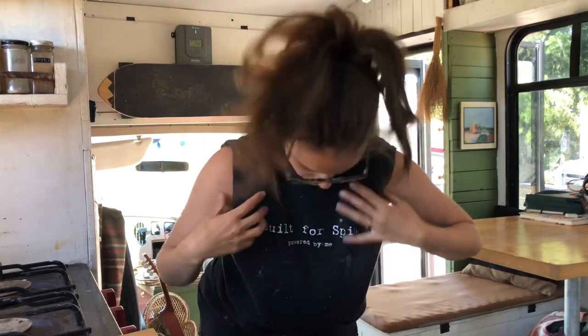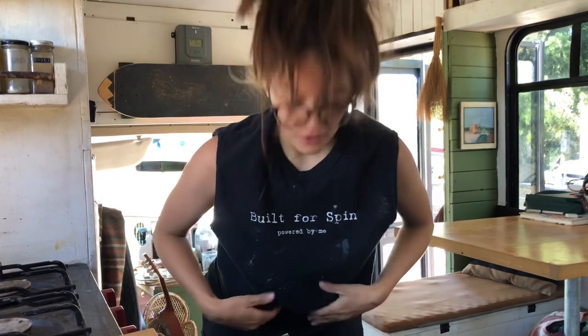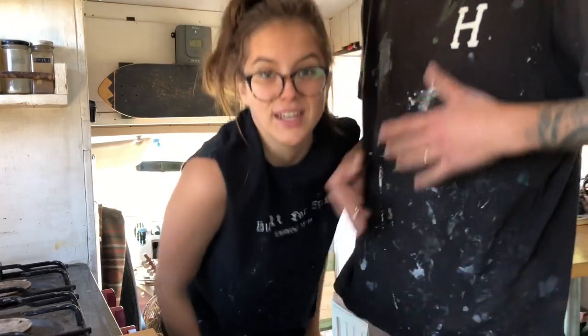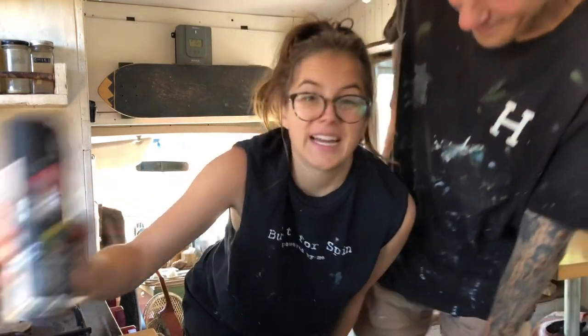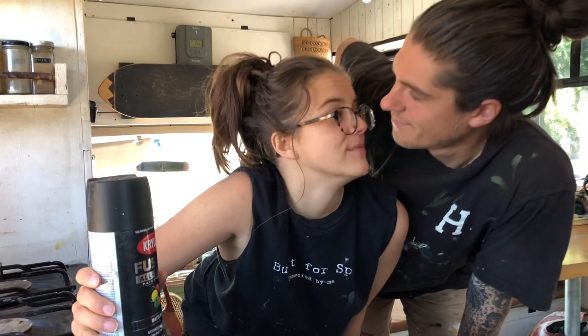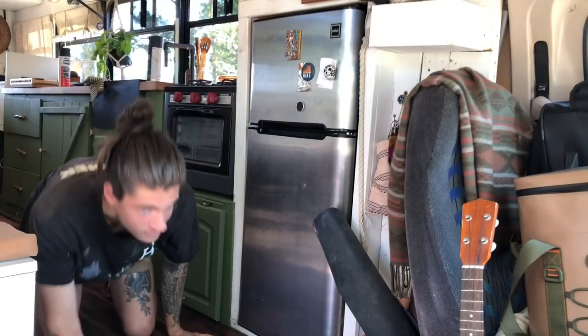Hi Pony is activated, which means today is a project day. We have our nice clothing on today as well. Zach is rocking the construction shirt over here. This is all of our bus build in a t-shirt, so that's lovely, which means we're gonna get down and dirty. Let's do it. What did you just say?